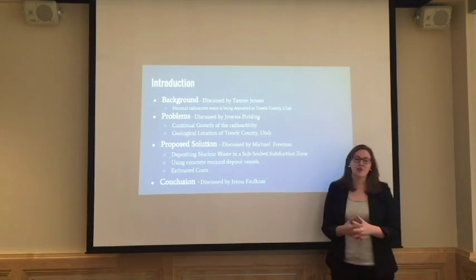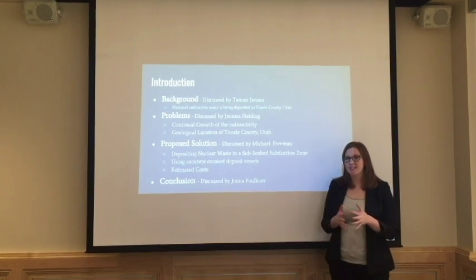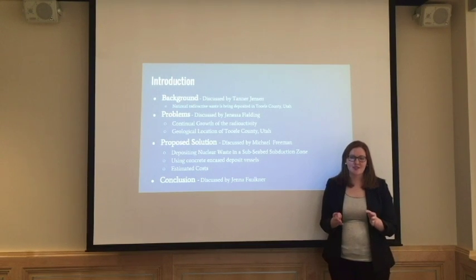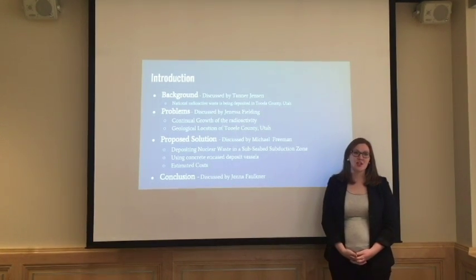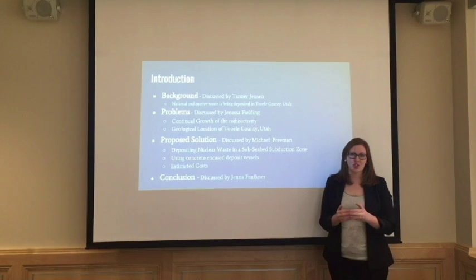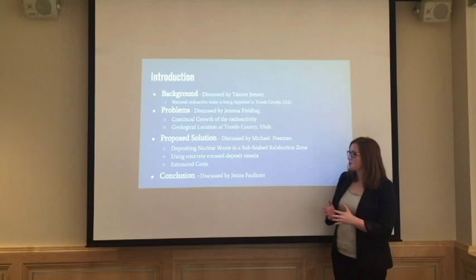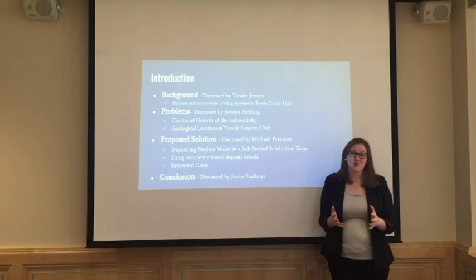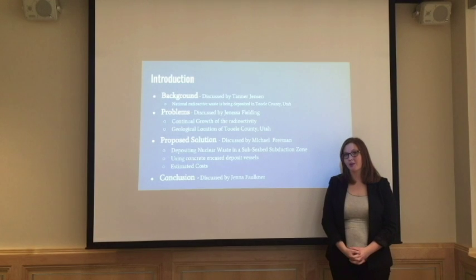There's national radioactive waste being deposited in Tooele, Utah, and this is an issue because the radioactive waste is continuing to dissipate, and the environment of the disposal site gives access of this radioactive material to the groundwater, which is obviously an issue. We propose depositing this nuclear waste using sub-seabed subduction methods to encapsulate this material inside the earth. We'll use concrete encased deposit vessels, and there are several aspects as to why this is the most viable option, but cost is one of the most overwhelming differences between this and other competing methods.